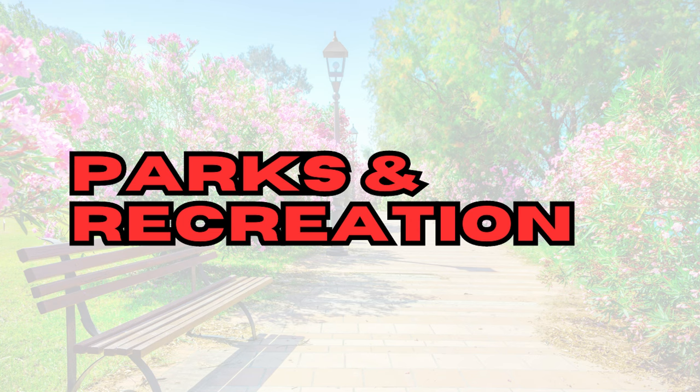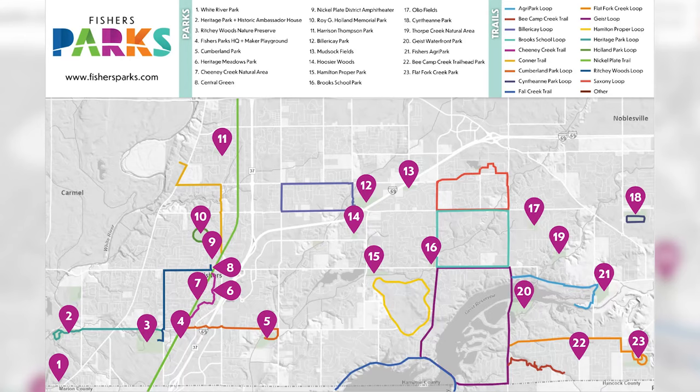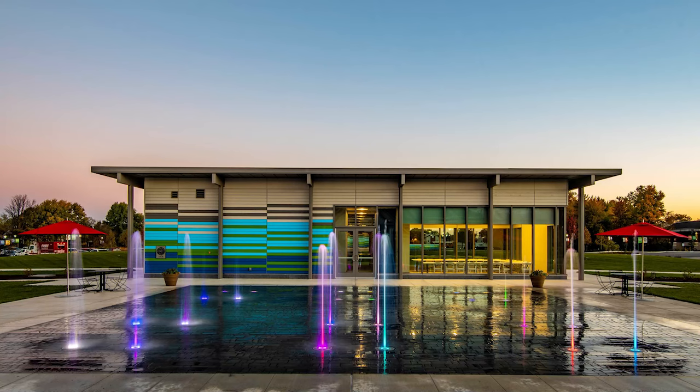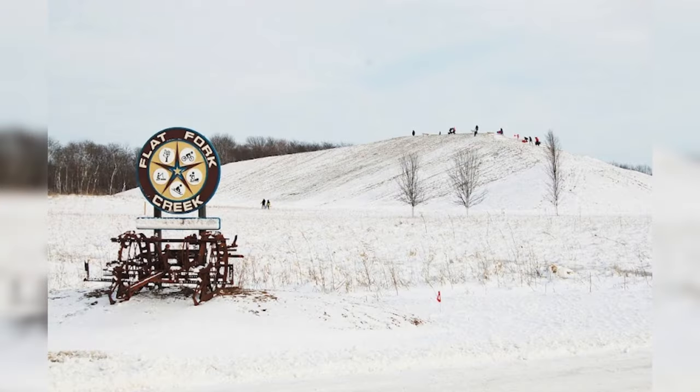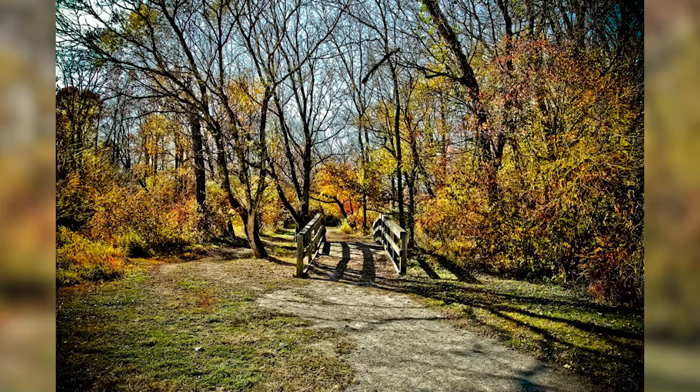Coming up, I'm going to share some of the top parks and recreational activities that are available, practically in your own backyard. Fishers has done a really bang-up job with its parks and rec department. They've got 25 parks, over 600 acres, 61 sports fields. You can rent a pavilion or an event facility. There's 2 sledding hills, 3 fishing ponds, and 4 creeks to stop around in. And if you have any energy left, hey, there's 131 miles of trails that you can walk and hike.